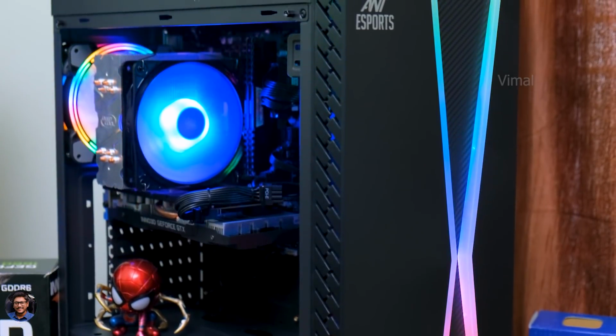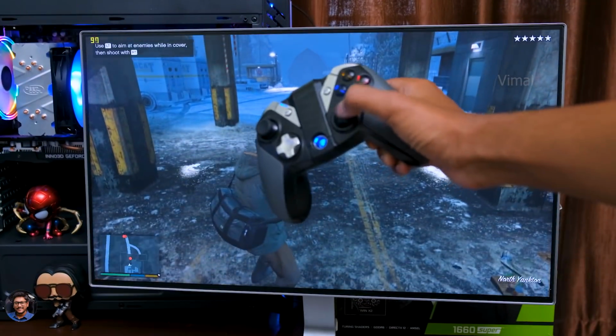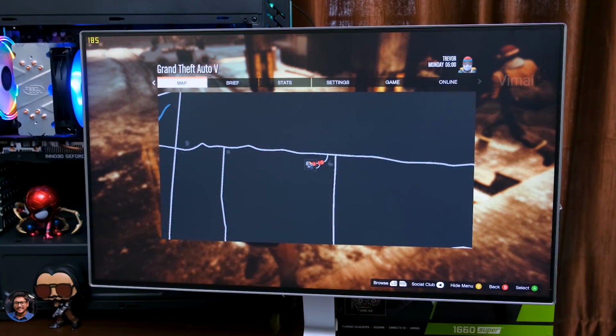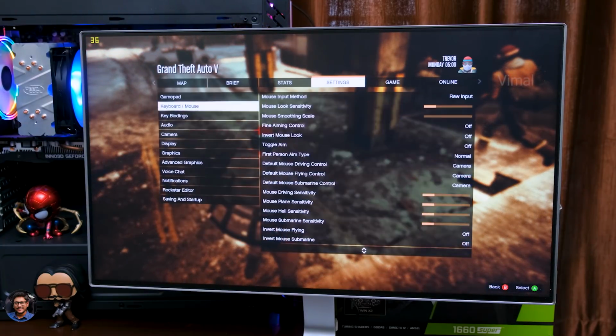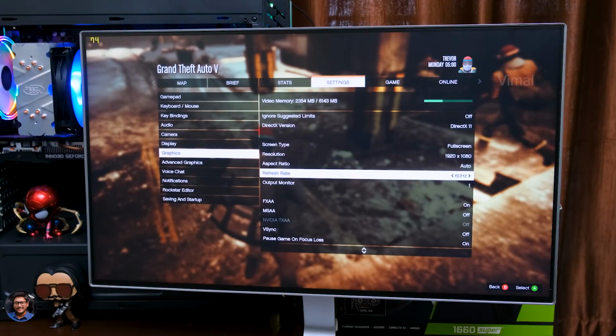Alright, time to put the PC to a test. I know you all have been eagerly waiting for this part, so let's do some benchmarks and see how this PC performs. We'll be playing some AAA title games at 1080p resolution with all the graphics set to Ultra, starting off with our all-time favorite GTA 5.